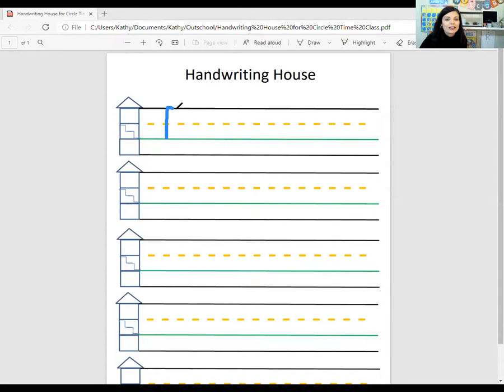So let's try to write the uppercase R. It looks like this, a number 1, blow a bubble and slide down. 1, bubble and a slide. The bubble is upstairs and the slide is downstairs. There it is, uppercase letter R.